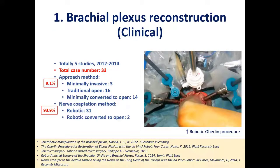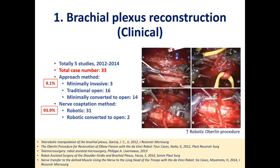First one is the most discussed topic, brachial plexus reconstruction. There were five clinical studies and all concluded that the nerve coaptation could be performed by robotic smoothly. However, the benefits of minimal invasiveness are not guaranteed, and a high risk of converting to open surgery was reported. The pictures demonstrated the robotic procedures reported in PRS in 2012. In these four cases, only one could be successfully performed by robotic technique with a minimally invasive approach.